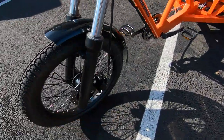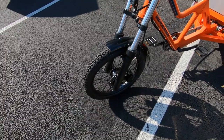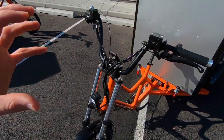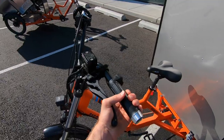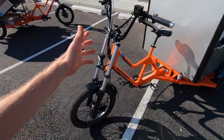If we look down at this disc brake right here, this is a hydraulic disc brake with an extra thick tubing, an extra thick rotor, 7-inch rotor right there. And then look at this fork. Double crown. It doesn't have a traditional stem. The handlebar mounts directly to it, and it's really beefy. Same thing with these brake levers, and they've got those little locks there like a parking brake, so you pull it in and then push that, and it keeps the bike from rolling away.